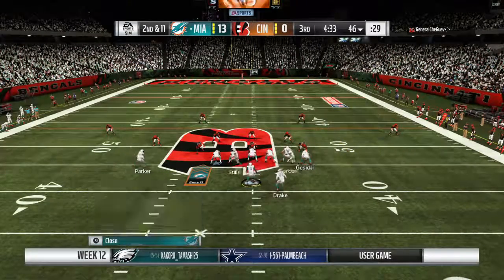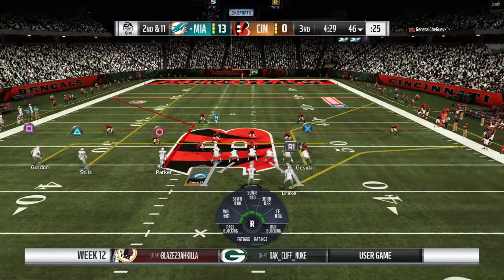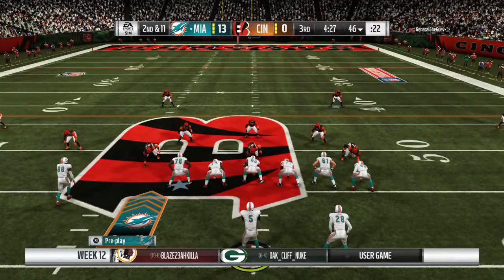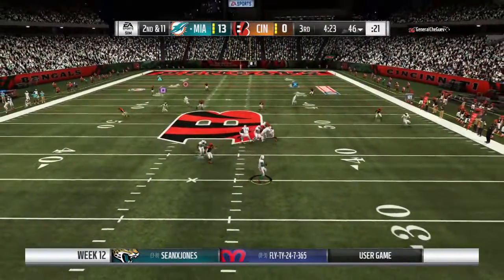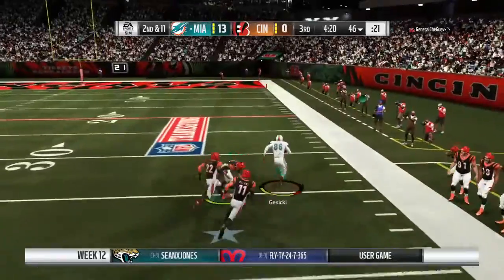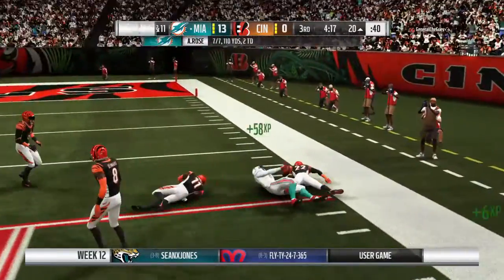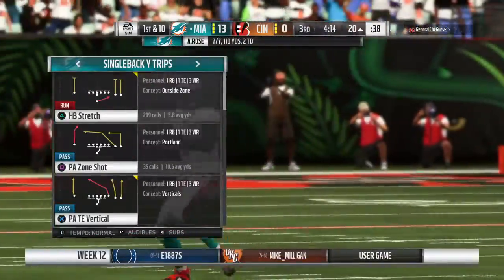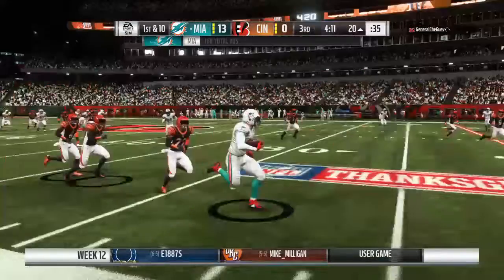Lucky 56. Lucky 56. Looking to throw on second down. Rose. That's caught by his big tight end, Mike Gesicki, and he's going to get this one down to the edge of the red zone. A very nice pickup of 33 yards.